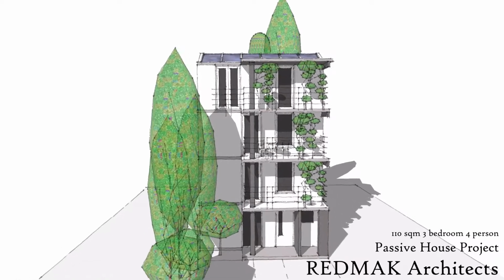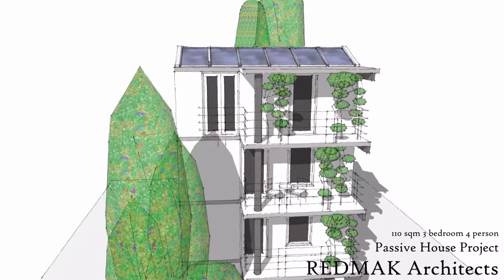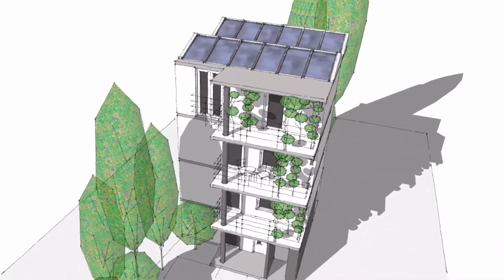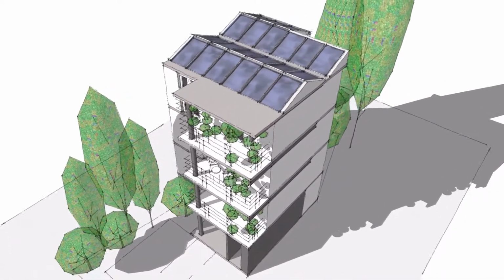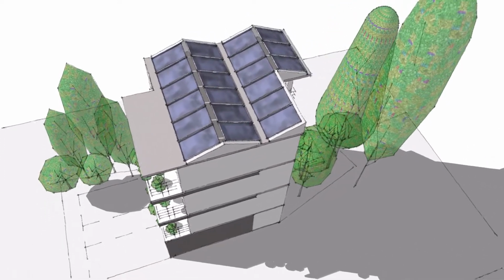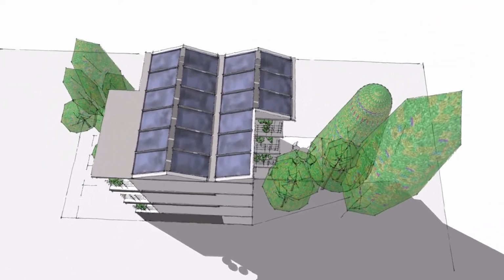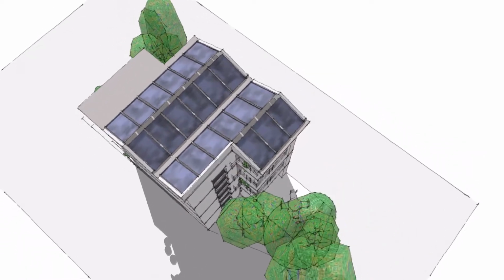This is our four-story passive tower house project on a tiny little cramped site. There is room for two off-street car parking spaces. Then on the ground floor we have the kitchen dining. So unloading the car into the larder is easy. There's a small courtyard at the back for outdoor dining. And then the upper floors are the sleeping and living accommodation.